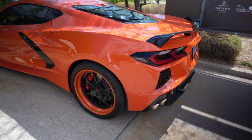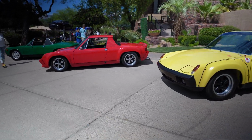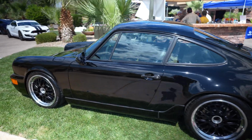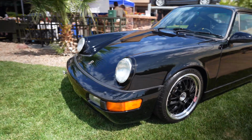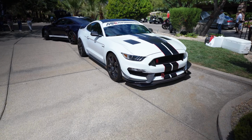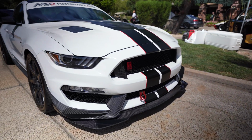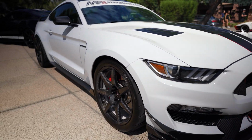So we have the Daytona Orange C8. We have a couple air-cooled 914s. Here's a V6, the wide-body one. Yep, more Porsches up front. This is kind of an air-cooled show, I guess you could say, but there's a big mix, and you'll see ahead Lamborghinis, Chiron, McLaren P1. Some nice mix so far. This is a GT350. It has the carbon wheel option. That's pretty nice. A lot of carbon options over here.